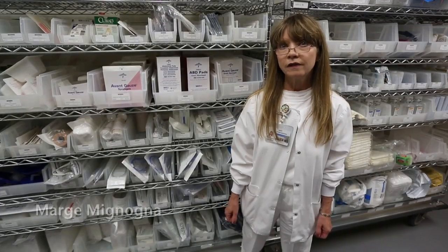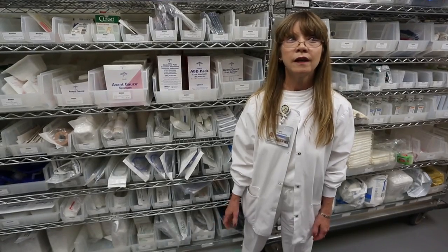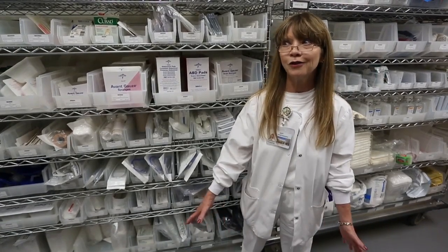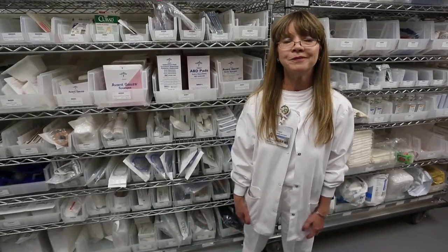The best thing about it is my budget, my variance report, and my budget on supplies every month has been under budget since we put this in place. And that's a good thing for me. So then I don't have to go into explaining why I use too many supplies, because we don't.